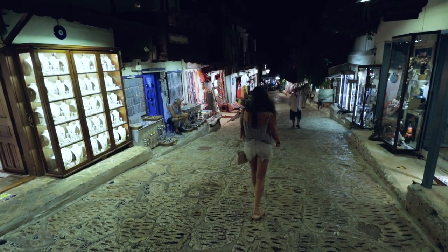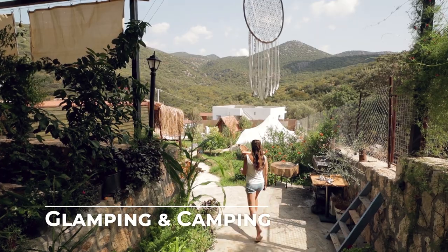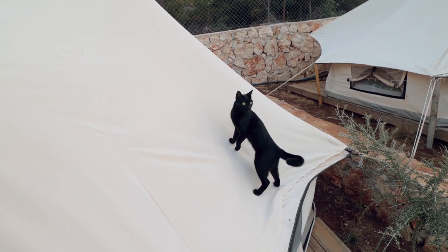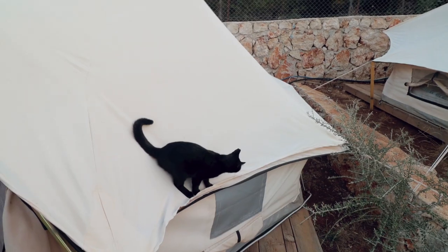Kas has a bunch of hotel options near the marina, but just outside the city center, we wanted to try out something a little different, a first for either of us. Okay, we have an uninvited friend on our tent. She's gonna hang out with us for the night, I think. All right, Dostum, see you in a little bit.